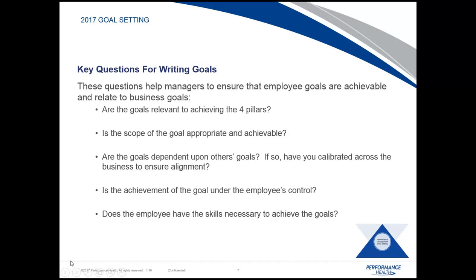The fourth question is the achievement of the goal under the employee's control. Can they actually complete this goal with the tools and resources they have? Will they need your guidance and assistance? If they do, you need to ensure you give them the tools and your time to meet this goal.